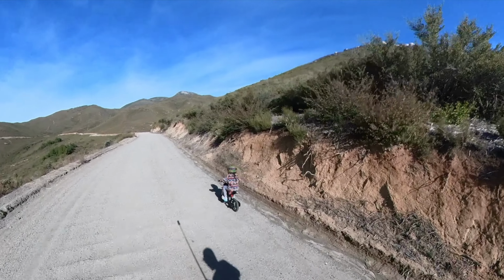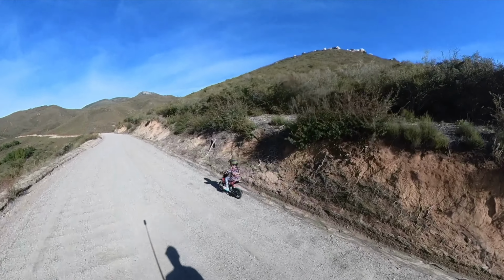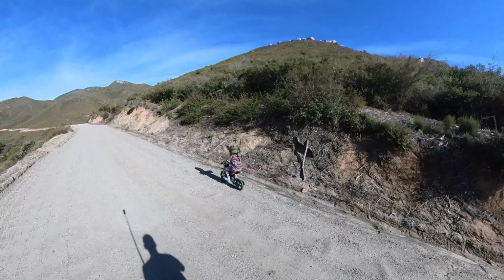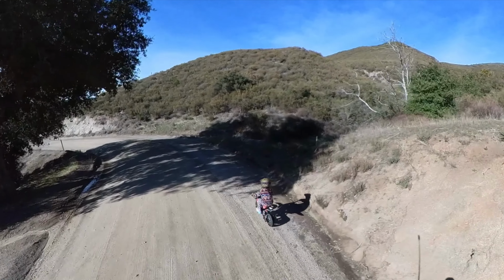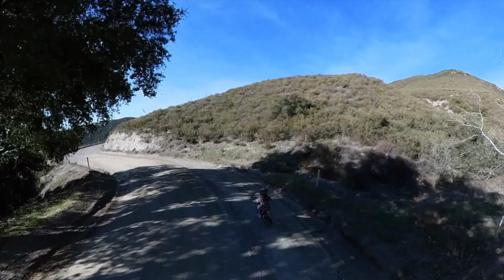So for the off-road testing, I took my daughter on local trails and dirt roads. I did want to take her to a track to test out the bike, but the closest track is over an hour away, and both times we were supposed to go, it started raining.